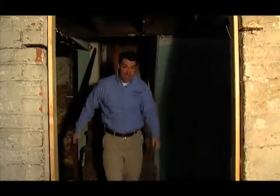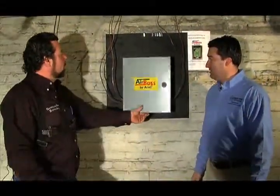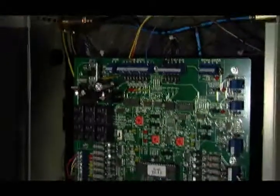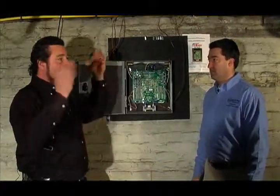I'm heading downstairs to check on Chris Benedetto from Controlled Air to see how he's coming with the rough. Hey, Chris. Hey, Bryce. Looks like you're putting the zoning in too. Yes, sir. We sure are. We've got the RZL zone board up, with some low voltage wires coming into it. This is basically the brains of the zoning. So basically, this tells the furnace to come on, and tells the dampers to open up or close per floor.